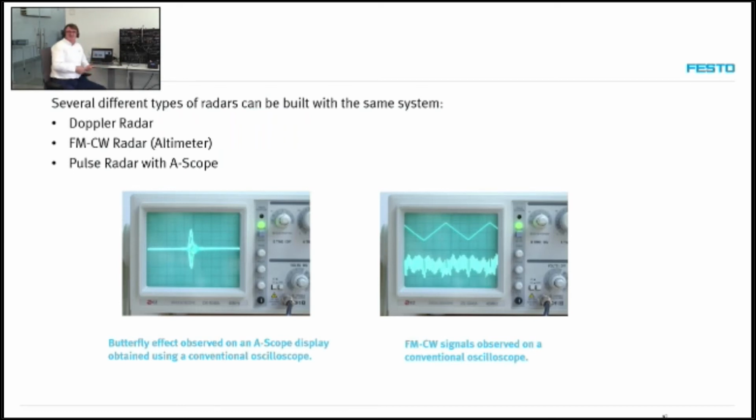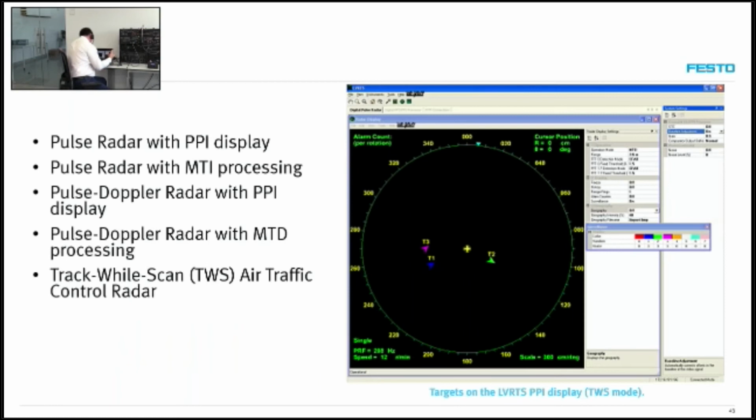We can make within the same system, for example, a Doppler radar, a frequency modulated continuous wave radar, like an altimeter for the planes, and the pulse radar with an A scope. Those exercises, actually, we're going to do them without the RTM and using just a basic oscilloscope. So we're going to be using both worlds, the real world and the one that we have in the computer with the instruments that we provide.